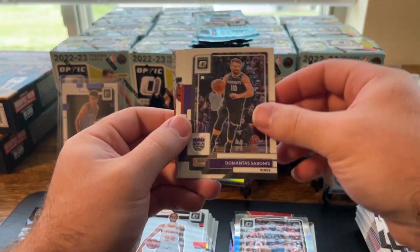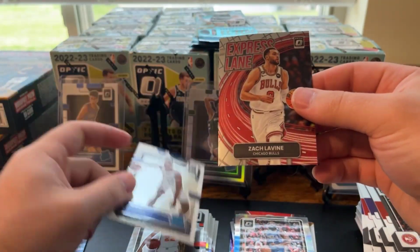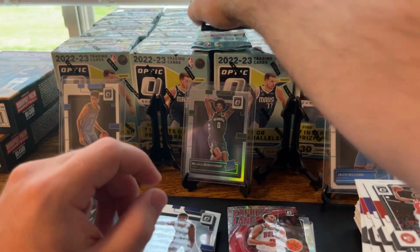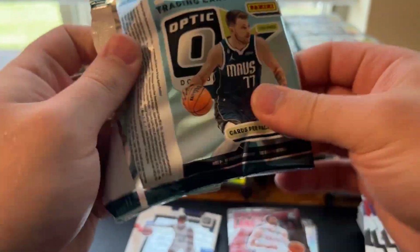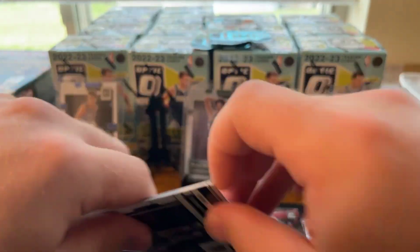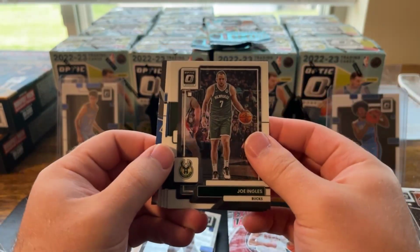Cam Reddish, Domantas Sabonis, De'Andre Hunter, EJ Liddell, and Zach LaVine. So yeah, Oshkosh is probably like 45 minutes away from Green Bay, so I was living there for a little bit, going to college.